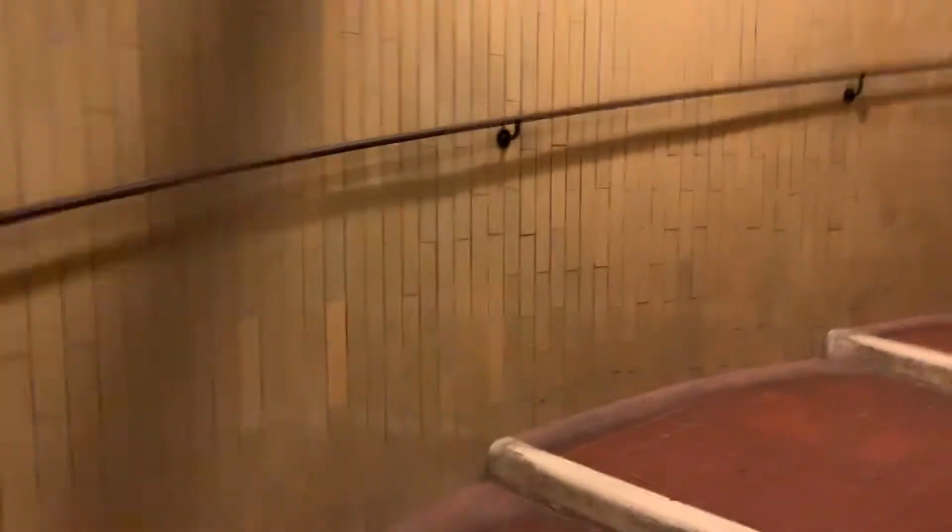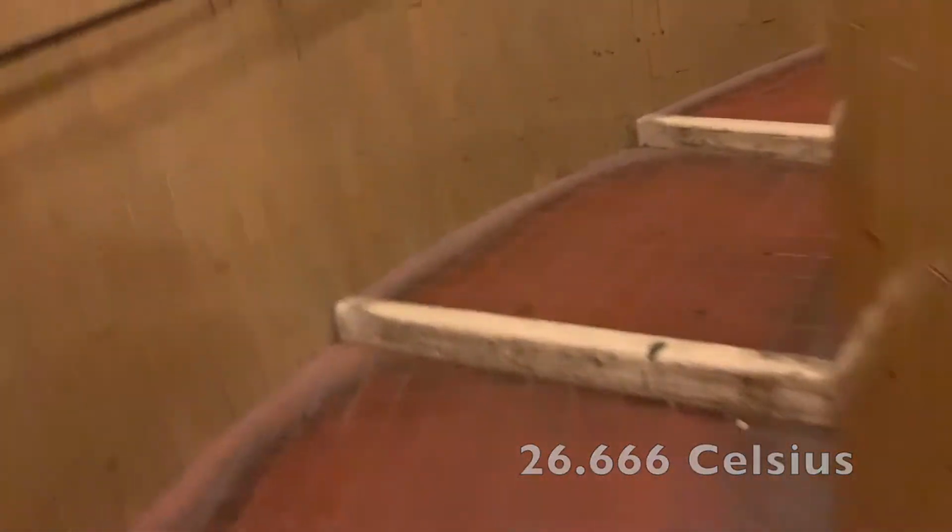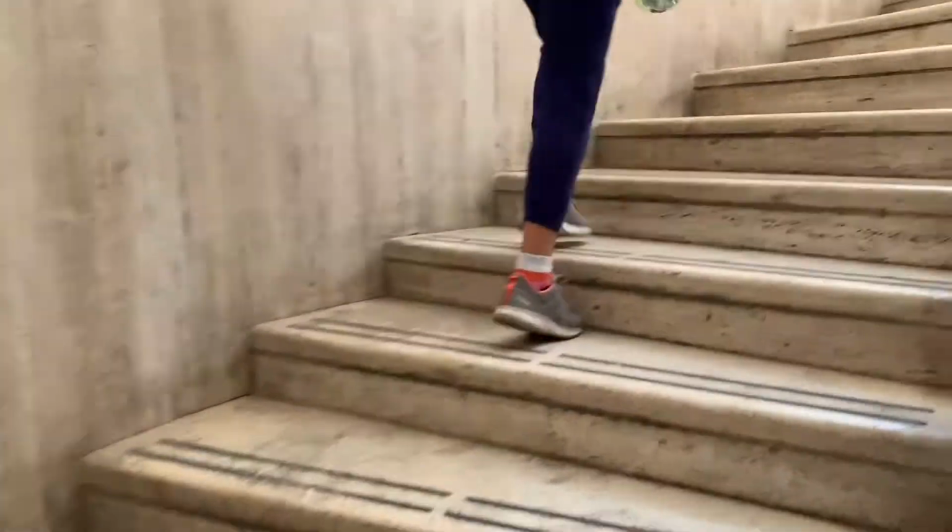Trying to get my headphones set up here. There goes an overachiever. He's going to run all the way up. Dropping my headphones. Ooh, hot in here. It feels like about 80 degrees. Oh, somebody's alarm is coming up. Okay. Coming into a transition here. Okay, there's the transition.